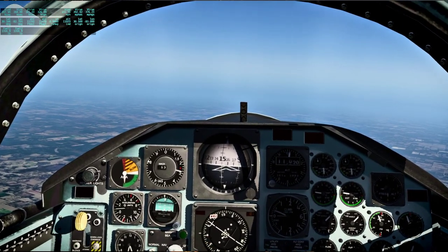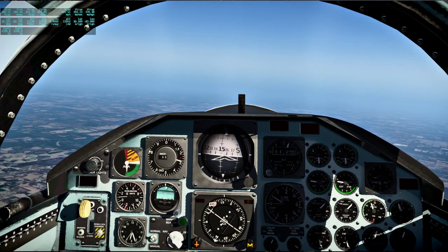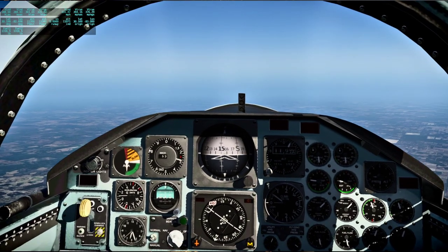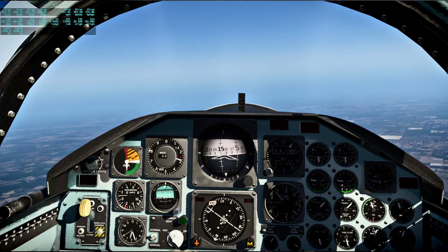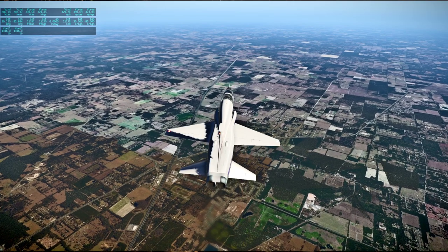Right now we're at the tepid Mach 0.53, so not going very fast at all. Because again, I'm just taking a leisurely approach.